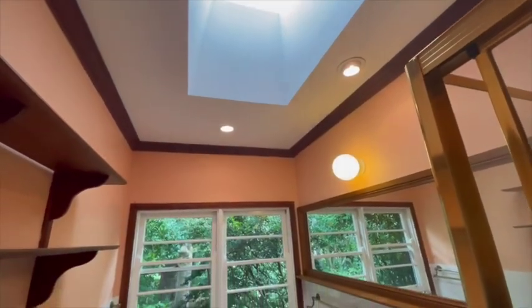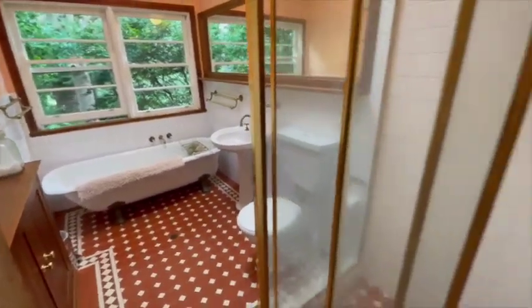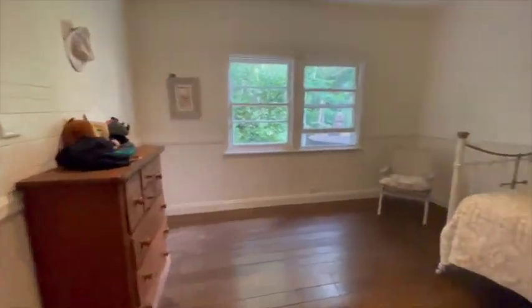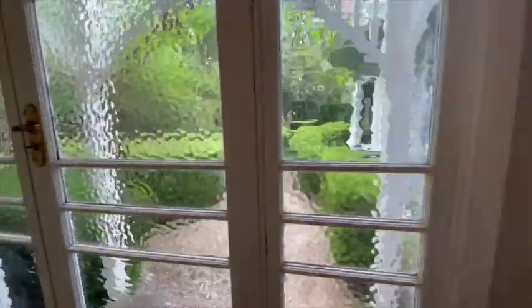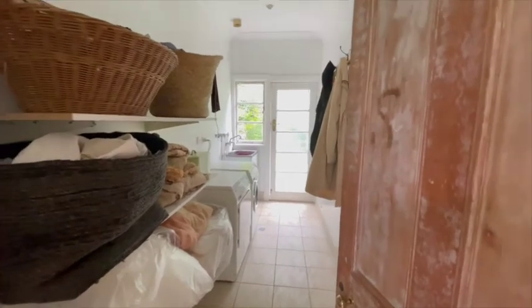Lots of natural light with the addition of these skylights. Gorgeous family bathroom, lots of storage. Looking down that main hallway. Another great sized bedroom. Effectively, this could constitute the front door, more stained glass. A laundry with external access. Even the laundry has ornate architraves.